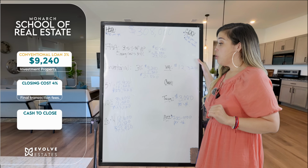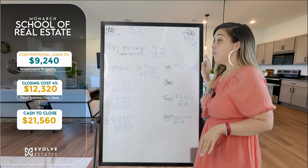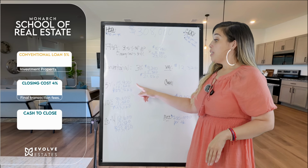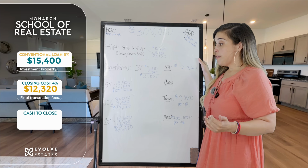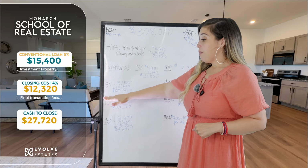You have the same closing cost. Your cash to close is going to be $21,560. Now, if you don't qualify for the 3% down payment, the next tier is 5%. So 5% of the purchase price, you're going to have a down payment of $15,400. You have those same closing costs. You're going to have a cash to close of $27,720.